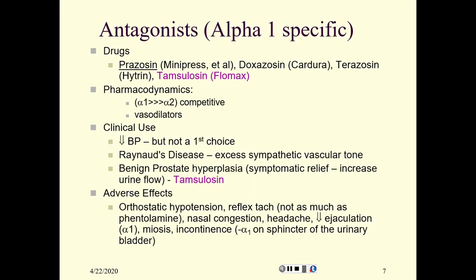That's the second drug. And then here's a series of drugs that are specific for alpha 1 receptors. They're not purely specific, but they're considered to be highly specific. And these drugs begin with prazosin, whose brand name was Minipress, but it's off patent. It has a bunch of brand names now. Doxazosin, which was Cardura, and terazosin, which was Hytrin.